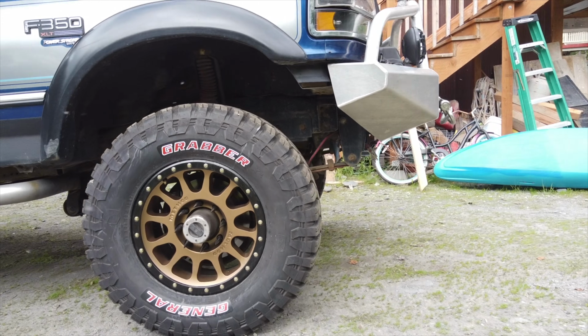So would I buy the Cooper tires again? Absolutely. I would get them a second time without hesitation. They've been awesome tires, but if you know me, I like to try different stuff. So I decided to try another set of tires this time just to see. I chose to get the General Grabber X3 tires.